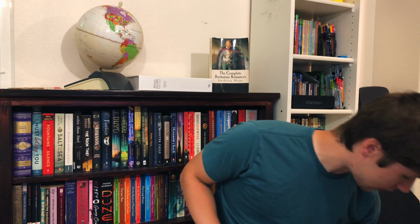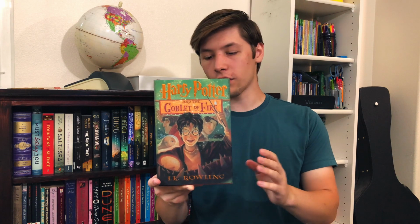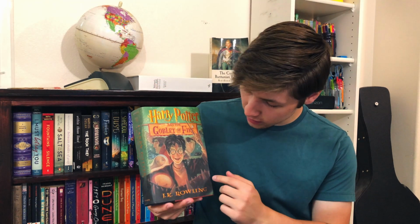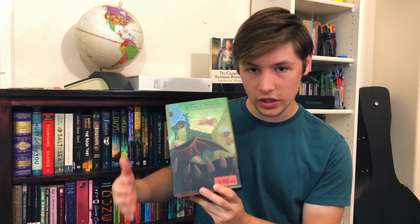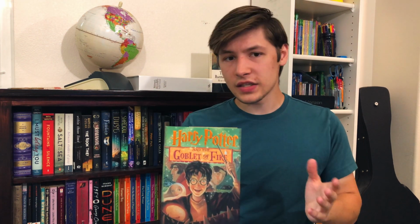The next book that I will choose to go with is Goblet of Fire by J.K. Rowling. This is book 4 of the Harry Potter series, and it doesn't really have a dragon on it, but there is this scaly hide thingy that wraps around, looks like it's probably a tail, possibly a wing to it. Either way though, I believe that's supposed to be a dragon, and if it is, that's good.